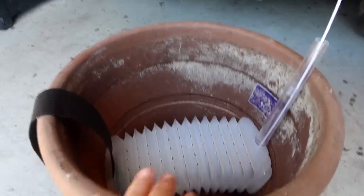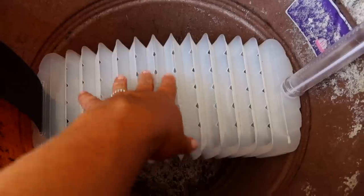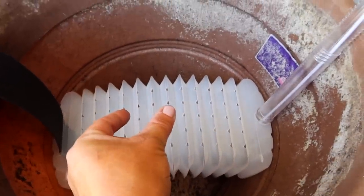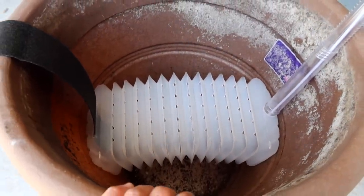Okay, so I think that this is how it works. We have the water reservoir here, which when it's all the way at its full length, holds 5 quarts of water. It squeezes down though to 8 inches wide if you've got a smaller container, and at that point it holds 1.5 quarts of water.